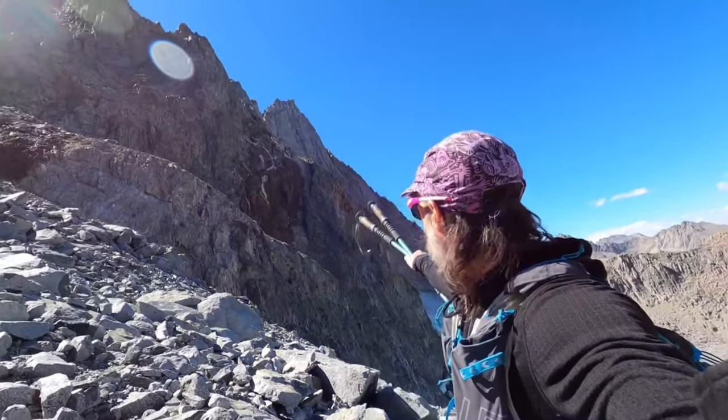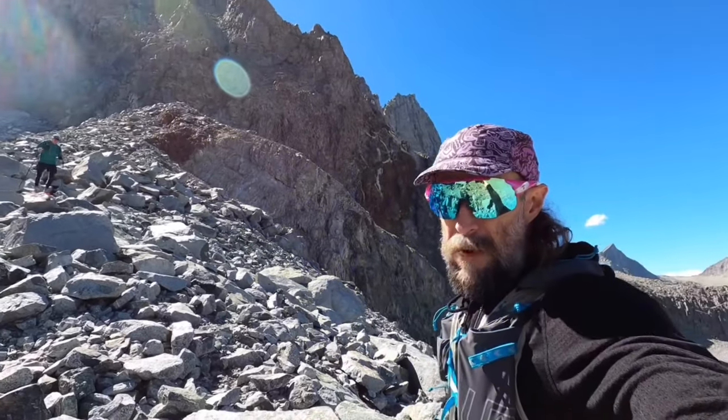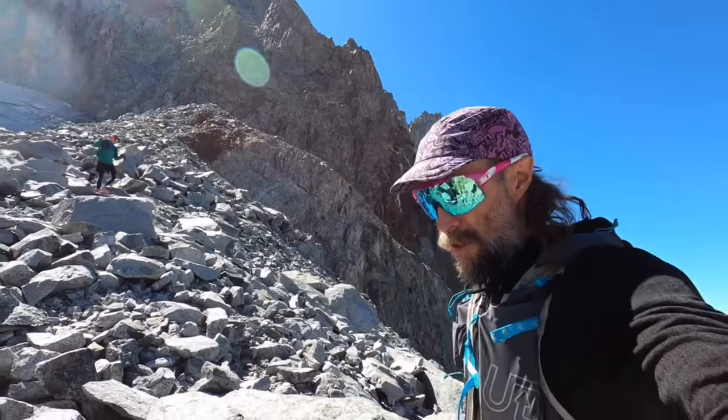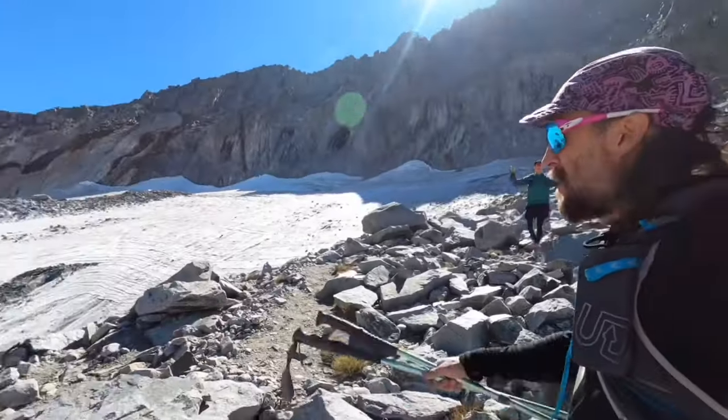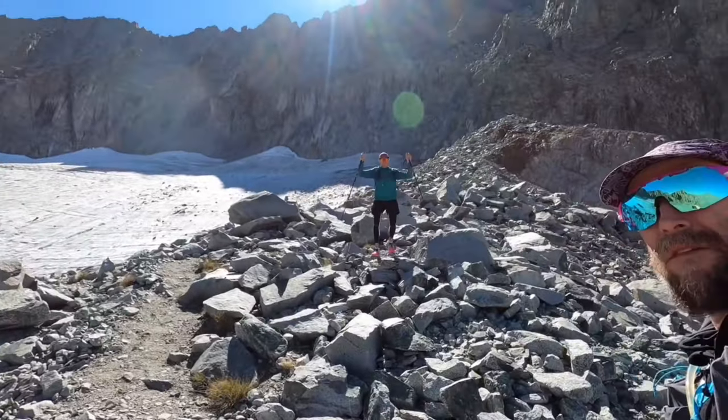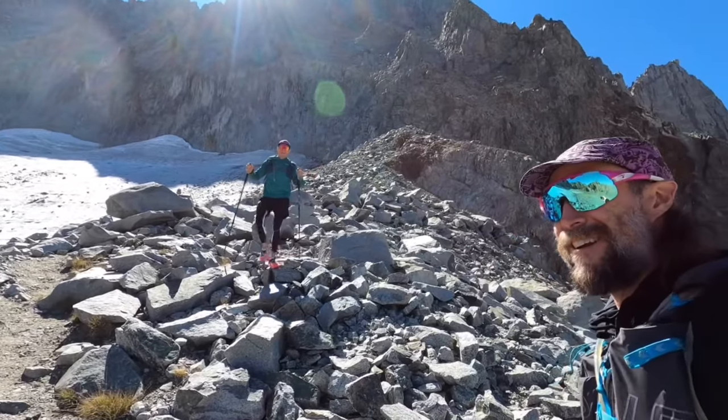Okay, we just came down Middle Palisade, the northeast face. Just made it through the crux. That awful red band you have to scramble through. It's loose, really steep, third, fourth class. I'm alive! Luke made it. First 14er.